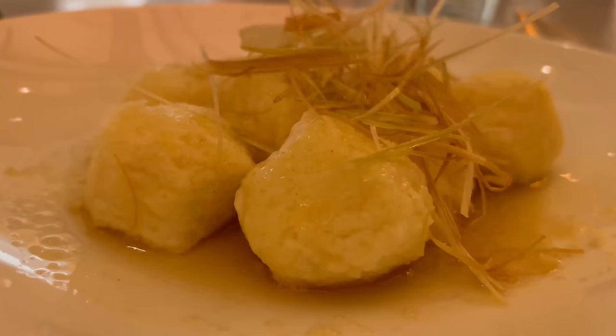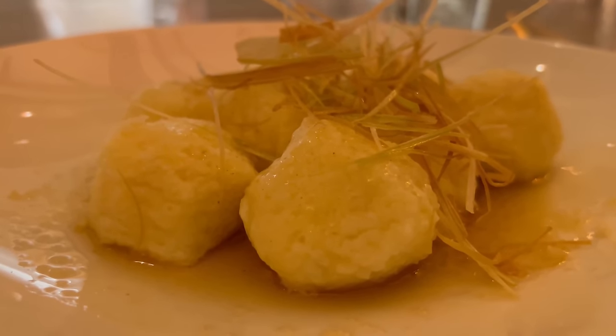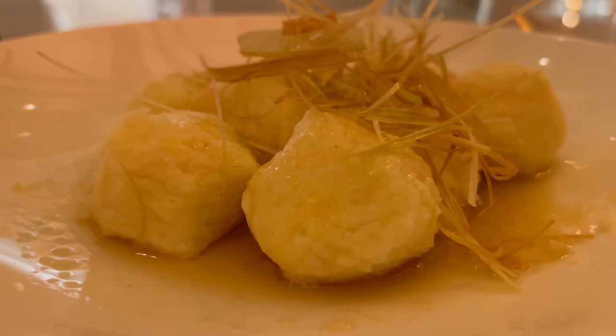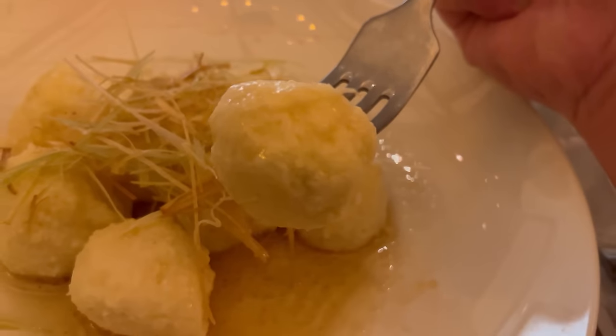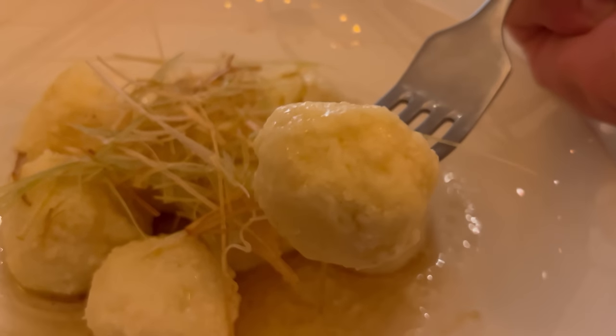You know what, that's pretty good. I actually really like the brown butter sauce here. It provides such a nice richness as well as a nutty flavor. The gnocchi balls are incredibly soft. However, it gives way to a really nice ricotta filling in the center. I really appreciate how the flavors go from a little bit nutty from that brown butter, which then gives way to that slightly sweet but rich ricotta cheese flavor.